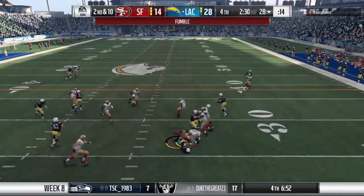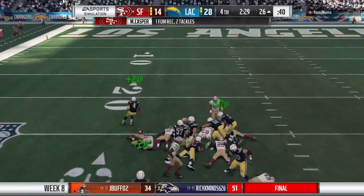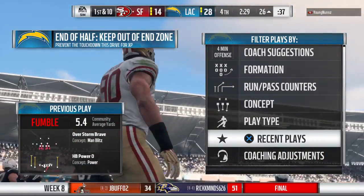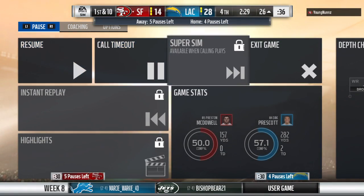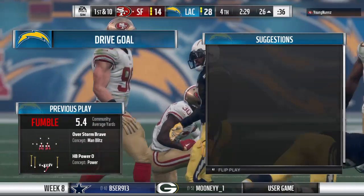And to give this time to the tailback. And hit behind the line. He lost the football. It's loose. And now this is scooped up by the 49ers. And they will take over at the 26-yard line.